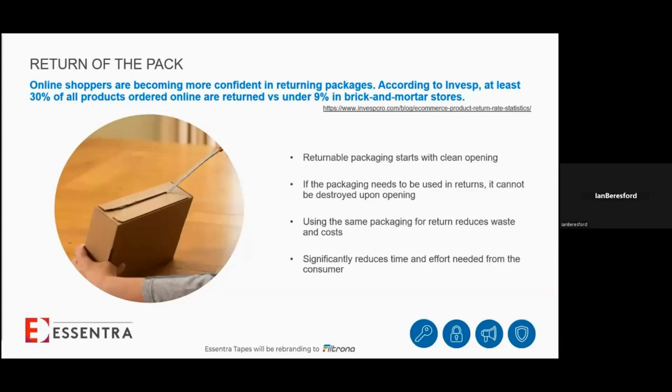Effective, returnable packaging begins with clean opening. Ensuring packaging has an opening solution that not only provides quick access to the product, but maintains the structural integrity of the pack itself is essential if the plan is to return items in the packaging it originally arrived in. If a consumer has to destroy the packaging upon opening an item, the returns benefit is lost immediately. This is where tear tapes, like ripper tape, provide an invaluable solution. And remember that tear tape opens a variety of paper-based packaging cleanly, safely, and without the need for perforations.